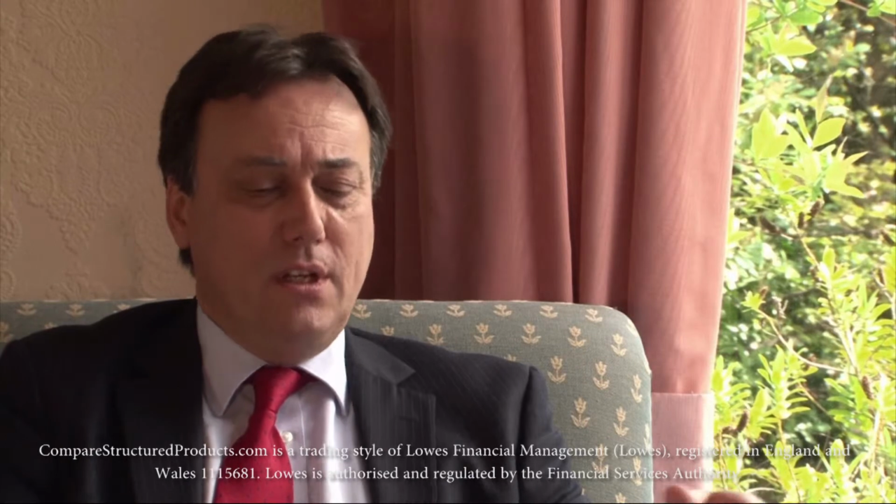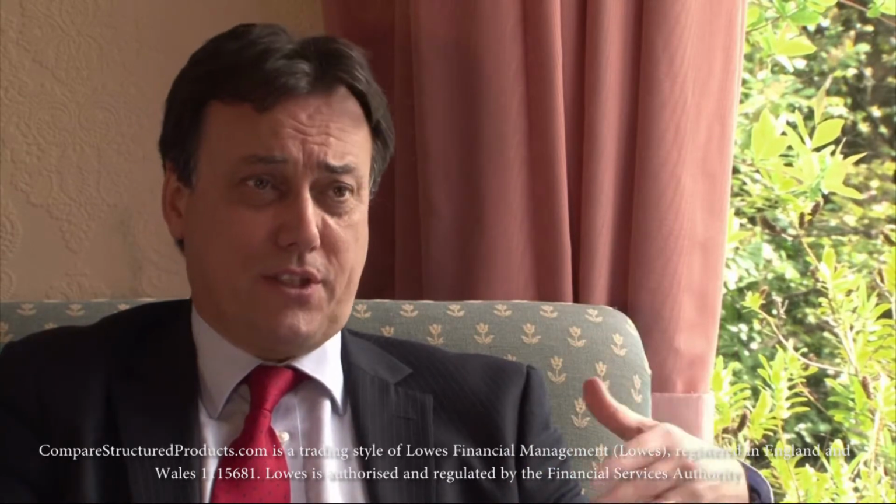Let's move on to the disadvantages, because all investments have disadvantages. I mean, one of the areas that strikes home to most investors are the charges they pay. How do the charges work within the structured product? A lot of people suggest that the charges on structured products are very high. Now, some of the bank and building society sold contracts that we've seen have had charges of up to 10% deducted upfront when you invest.